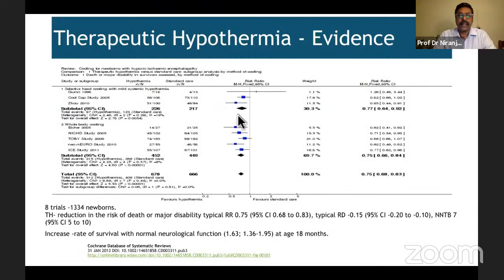So if you look at the evidence, this is a Cochrane review, a meta-analysis that has 8 trials, a total of 1,334 newborns. What it showed was that therapeutic hypothermia reduced the risk of death and major disability with a relative risk of 0.75. So there's about a 25% reduction in death or disability. And the number needed to treat was 7. And not only did it decrease death and disability, it also increased the rate of survivors with normal neurological function at 18 months.